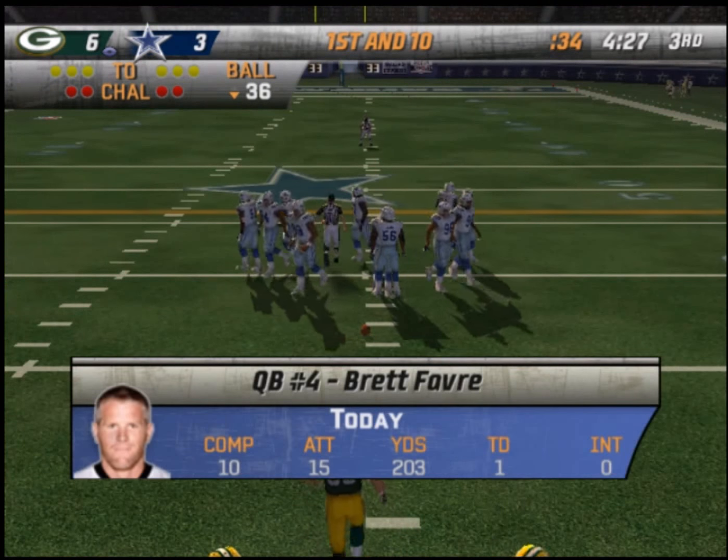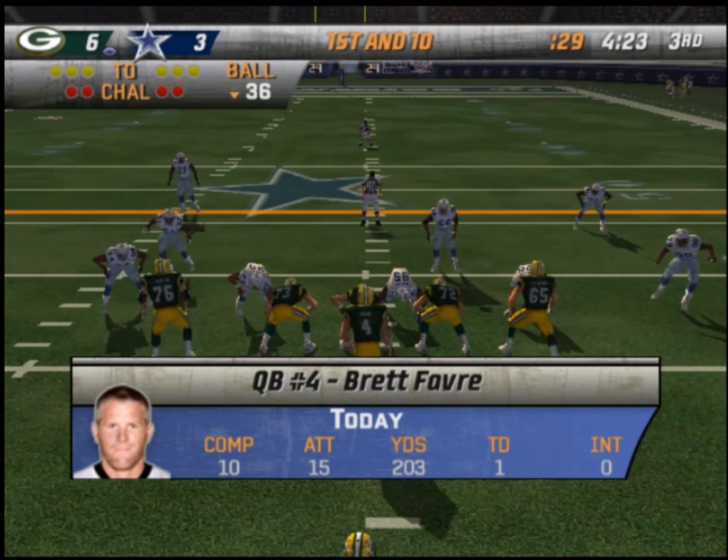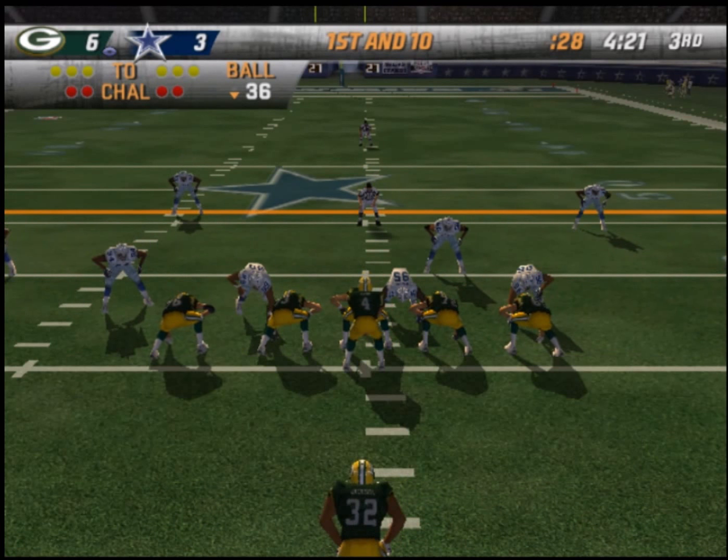What's quarterback scramble? Hey, watch the ball. Hey, let's go. You can't stop me. Hey, let's go, 1-3.